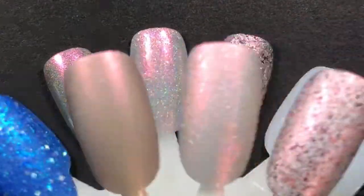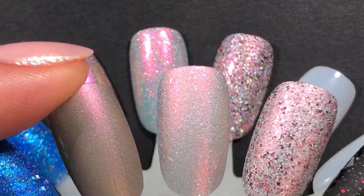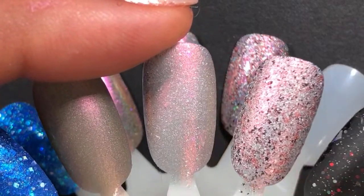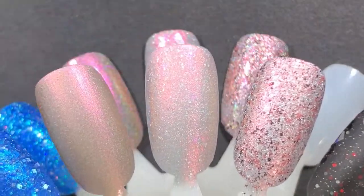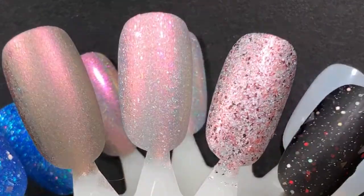So let me know in the chat which of those 3 you are loving most. And here is what they look like mattified. Here's the Lindby Designs in 3 coats mattified, the Sassy Sauce 3 coats mattified, and the Night Owl Lacquer 3 coats mattified. Completely different look.